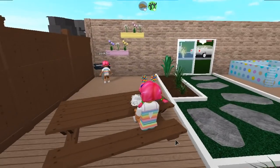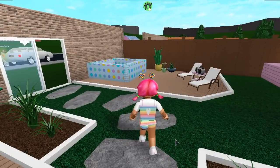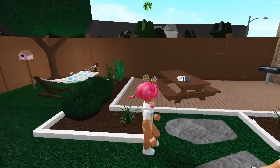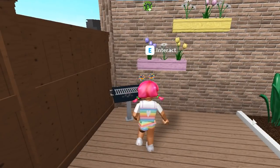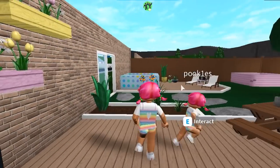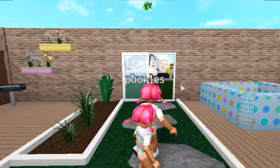cute little picnic table. As you see, Pookie builds kind of similar to me. She does like the stripy grass and she has lots of cute little grassy areas and stuff, and it looks really, really nice. And then some pastel flower boxes over here. So this is Pookie's garden, and let's head over to my garden and check that one out now.